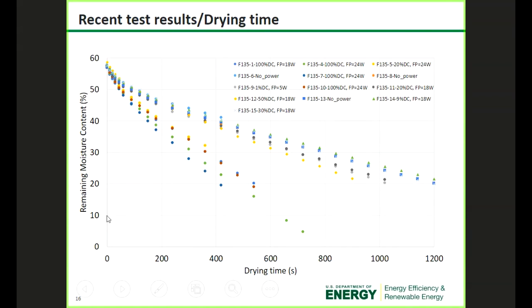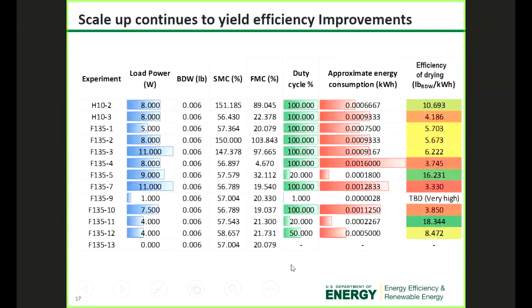This slide shows the drying time versus remaining moisture content for the same test. For most of the cases, the drying time versus remaining moisture content was following almost a straight line. In some cases it was faster, in some cases it was slower. And this table summarizes the results we got. The best results we got so far show that the efficiency of our drying could be as high as 16 or even 18 pounds per kilowatt hour of energy input to the system. To put it in perspective, the conventional dryers have an energy factor of about 3.5, and this is a significant improvement over the conventional dryers.